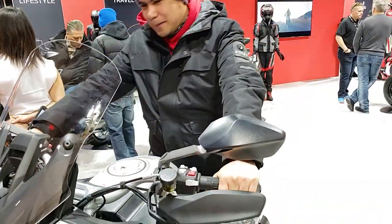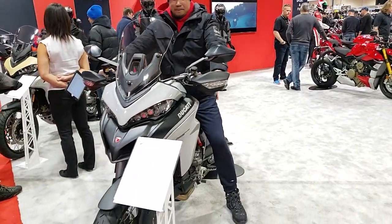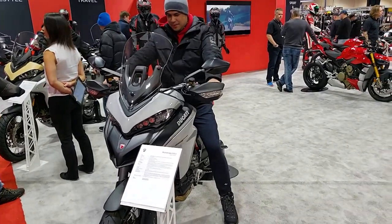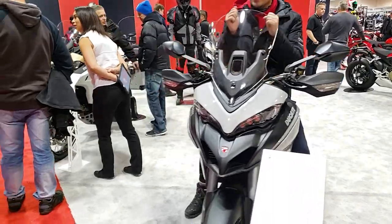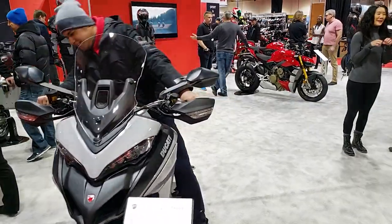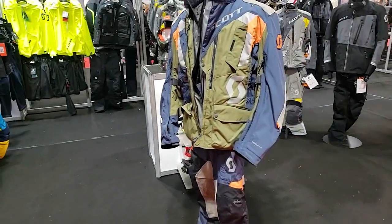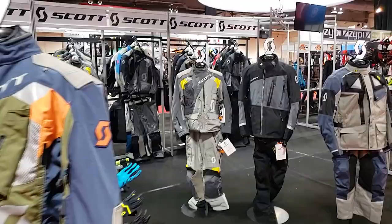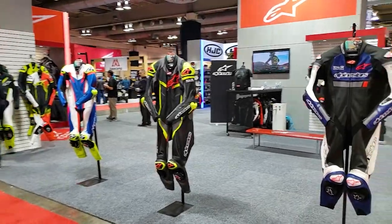Big bags for big boys. Second gears are also available at the motor show.